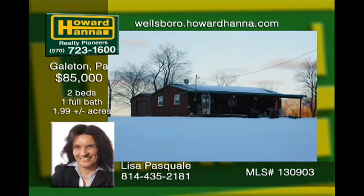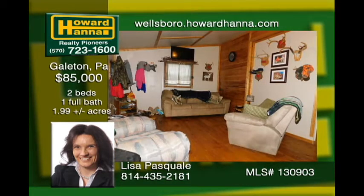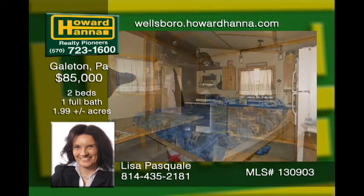Turn this recreational cabin into your getaway or small home. Close to state lands and not far from Lyman Run, this picturesque home features two bedrooms, full bath, with a combined kitchen and dining area. This property is good for all seasons.